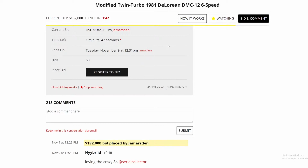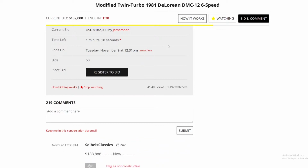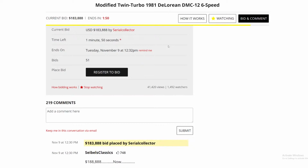The car's been proven. We've seen many videos about the car, including a race, which I personally think was kind of rigged in favor of the Warthog. So we're at 182,000. Will it break 200? And we're at 183,888.